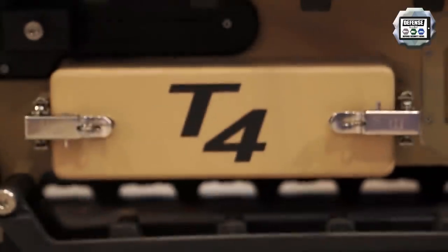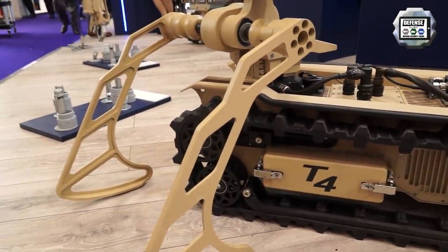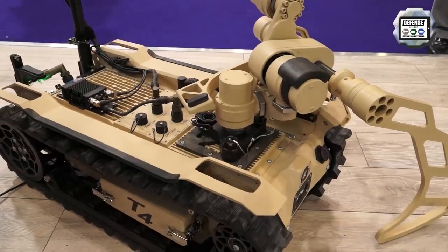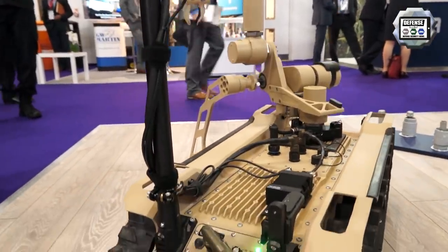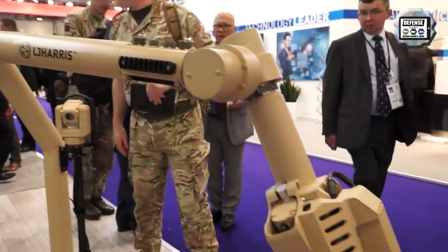So what you're looking at is our newest robot, T4. We're just unveiling it here for the first time. We have a larger robot called T7. This is a medium-sized robot, really designed to handle hazardous threats like explosive ordnance disposal and chemical and biological threats. What you're looking at here is about a 100-kilo robot, but with the capabilities of a much larger robot. You'll notice it's got a very large arm.